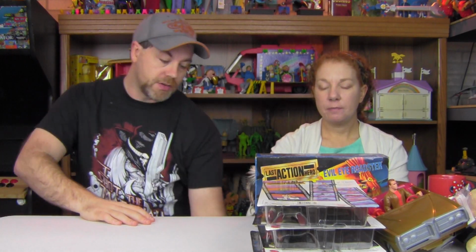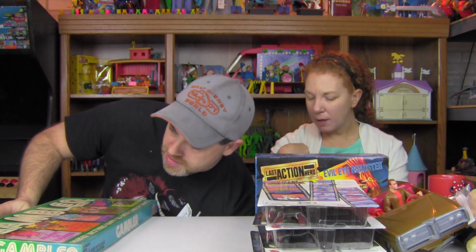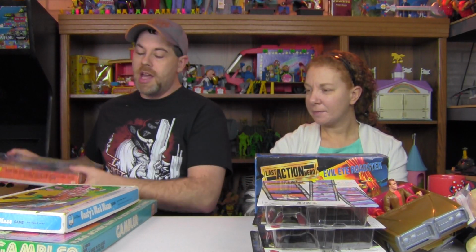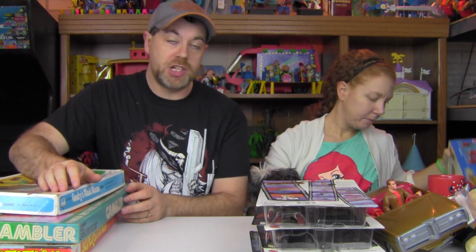Well, I've got a few board games to show. I wanted to run through that whole line, so I didn't add a whole lot of action figure stuff. I didn't want to overdo it with the action figures. Some board games. What's nice about this setup is I can put board games down below me and just reach down. So the first one we've got here is one that she doesn't think I bought for Carrie.